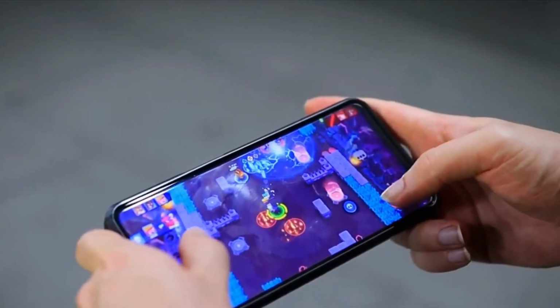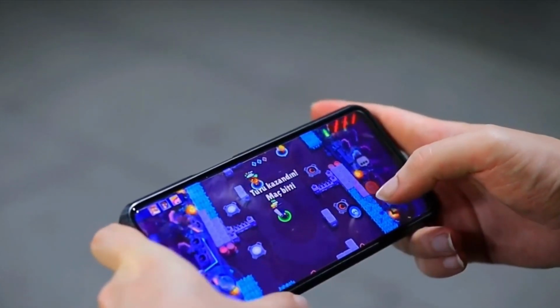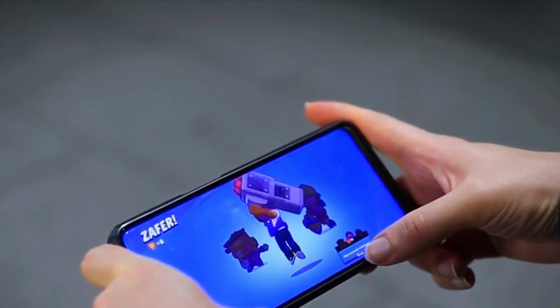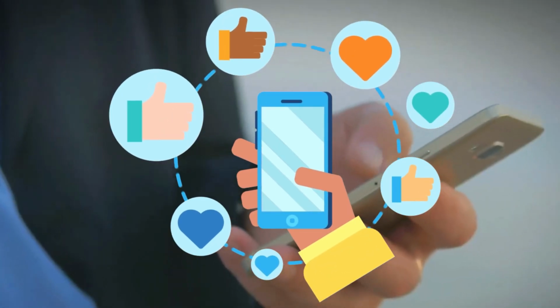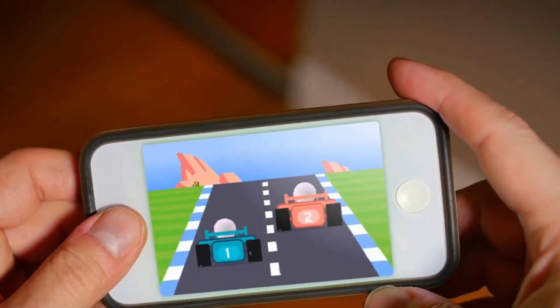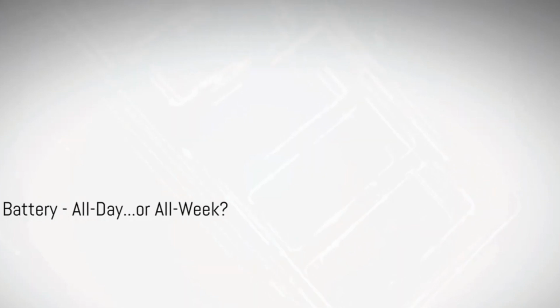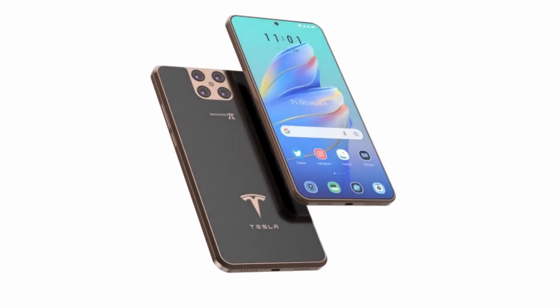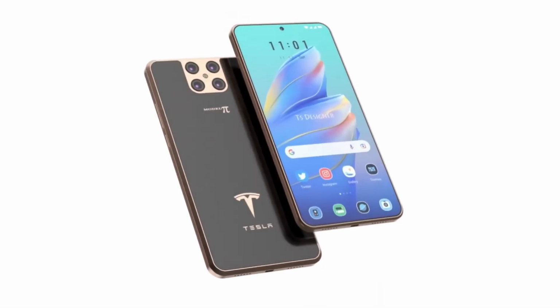In addition to its technological advancements, the Tesla Phone Pi also positions itself as a powerful tool for social interaction and community building. By incorporating features that facilitate connection, whether through social media integration, community forums, or shared experiences, the Phone Pi can help bridge gaps between people, fostering a sense of belonging in an increasingly digital world. This capability aligns with Tesla's vision of creating not just products but also meaningful experiences that enhance the quality of life for its users.